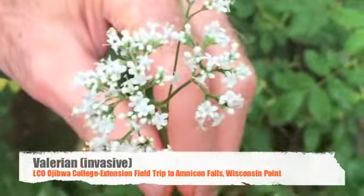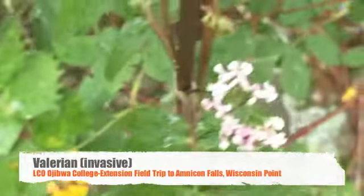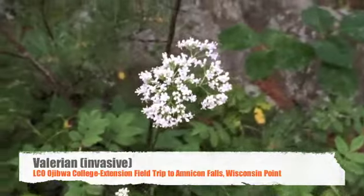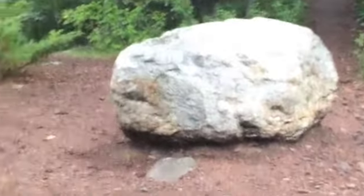Valerian. I can get my hand out of there and it won't be so bad. Valerian, there's the leaf. You know what it looks like. Valerian. This is typical. This is a stop where all the geology classes come take a look.